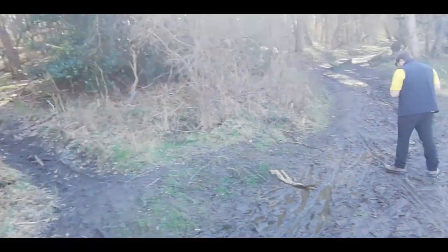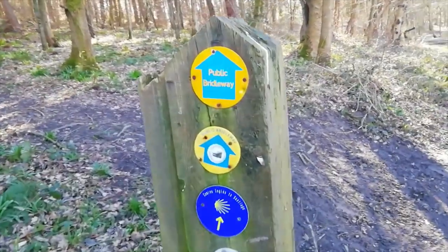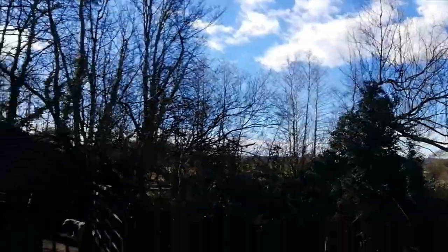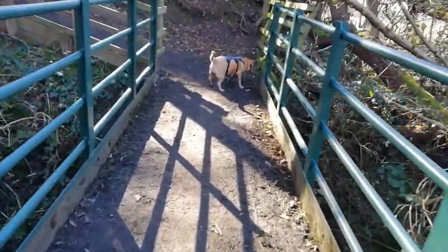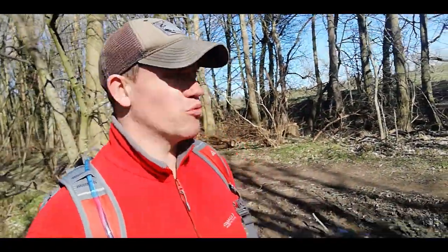Turn left. We're going up there past the two stones. There we go. We're following the signs. That's going to give you a little indication of where we're going. You'll come to a little green bridge. We're going to cross over that, up the zigzag. It's going to veer off to the left and then slightly to the right. Right, so we're just about to exit Coldstream Wood.